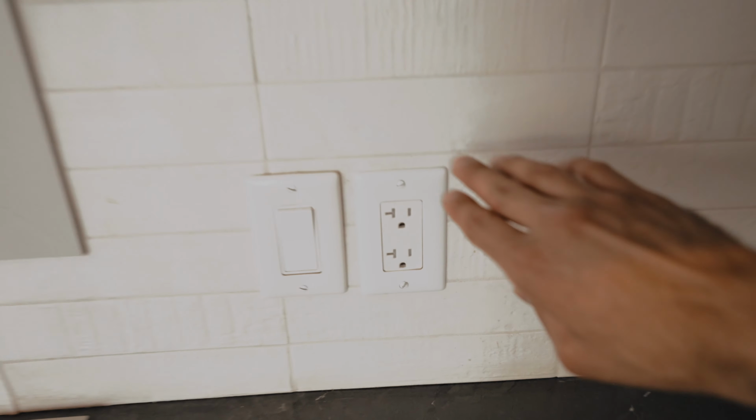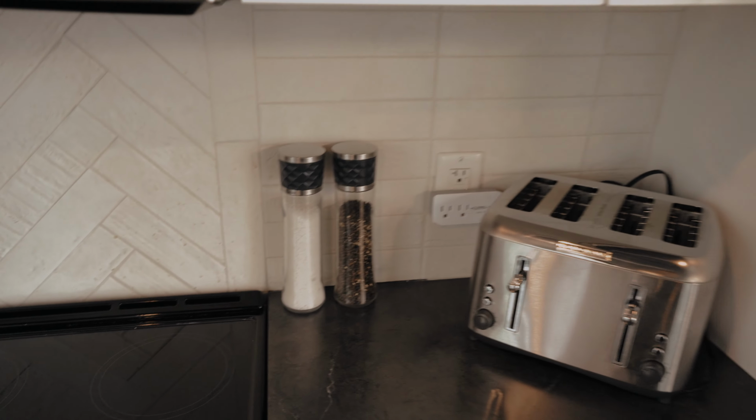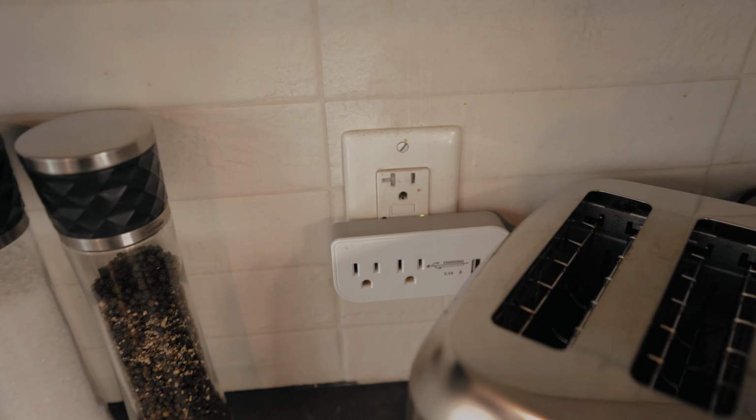One last thing I want to mention about this kitchen is look at how many electrical outlets there are here. There are four regular electrical outlets, and they even added an extension to this one to include an extra socket and two USB chargers. This is really appreciated, especially when you're cooking and trying to look up that recipe on your phone that you will definitely tell your friends that is yours.